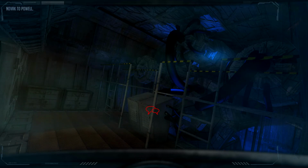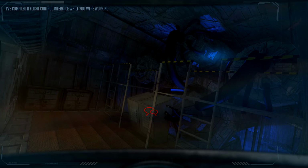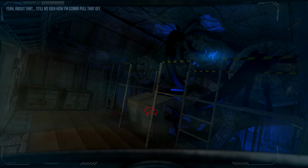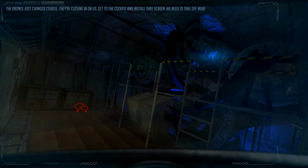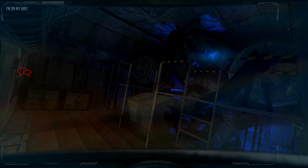Novak to Powell. Yeah? I've compiled the flight control interface while you were working. But I still can't move, so you'll need to hook up a touchscreen in front of me, so I can fly the ship manually. Yeah, about that. Still no idea how I'm gonna pull that off. Oh, crap. Now what? The drones just changed course. They're closing in on us. Get to the cockpit and install that screen. We need to take off now. I'm on my way.